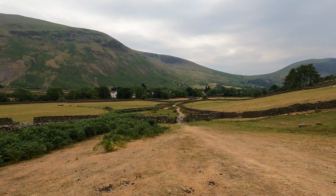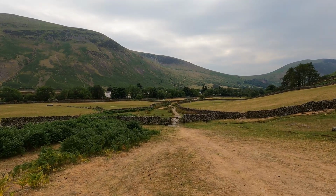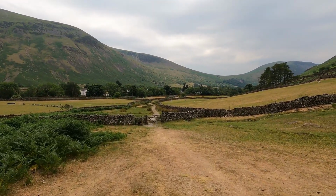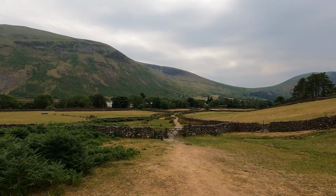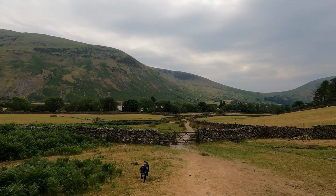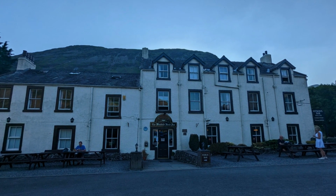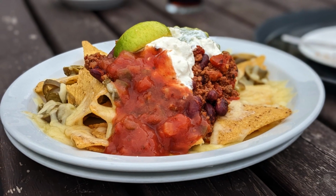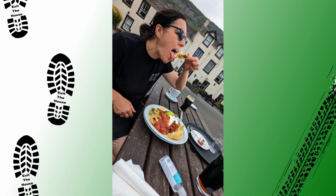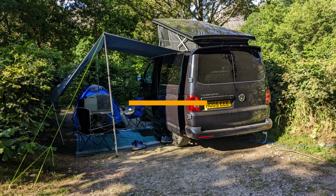We left Ritson's Force waterfall behind us and headed back down towards Wasdale Head. This was the end of our walk. Clocking in just over 6.5 miles, we were ready for some tea. We made full use of the restaurant at the pub. Had some really nice food. Then headed back to the van and called it a night.